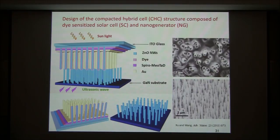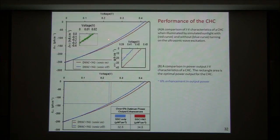The bottom here, so put the top on the bottom, we are doing assembly like illustrated here. We have a hybrid cell. This is the output. If you only measure the nanogenerator, we have about 9 millivolts of output. The blue curve is the solar cell only. If the two work together, you can see the push in the voltage, from 9 millivolts to higher. The red curve is the hybrid cell here. As a result, these two work together and enhance the total output power or efficiency by 6%.